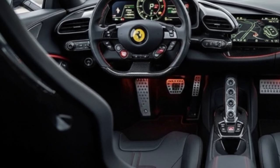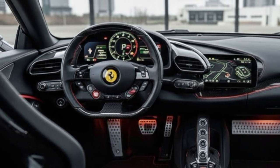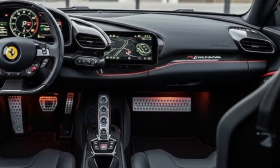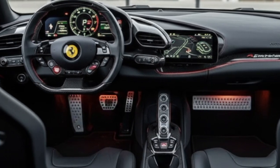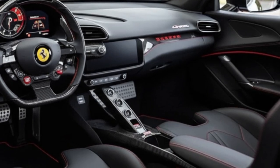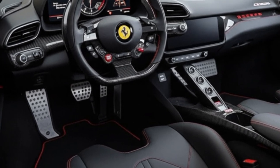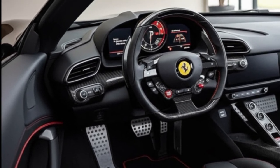Ferrari also upgraded its eDrive system. The battery is lighter, more efficient, and takes less time to recharge while driving. You can still drive the SF90 in pure electric mode, perfect for silent cruising in the city or slipping out early in the morning without waking your neighbors. But once you tap into the full hybrid mode, the combination of electric torque and V8 power turns the SF90 into a rocket.